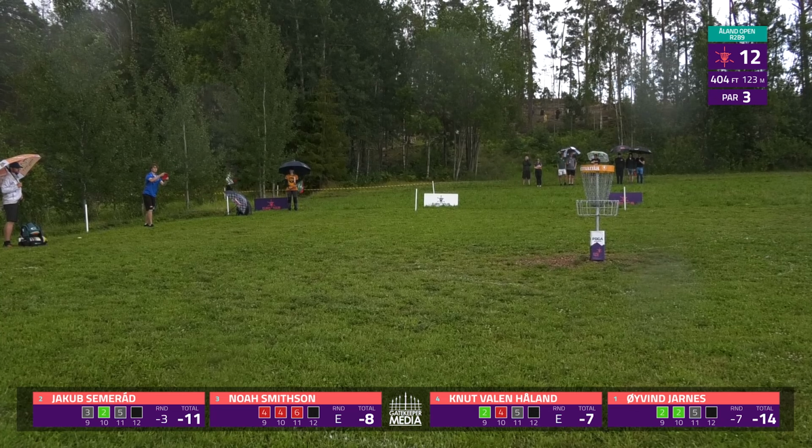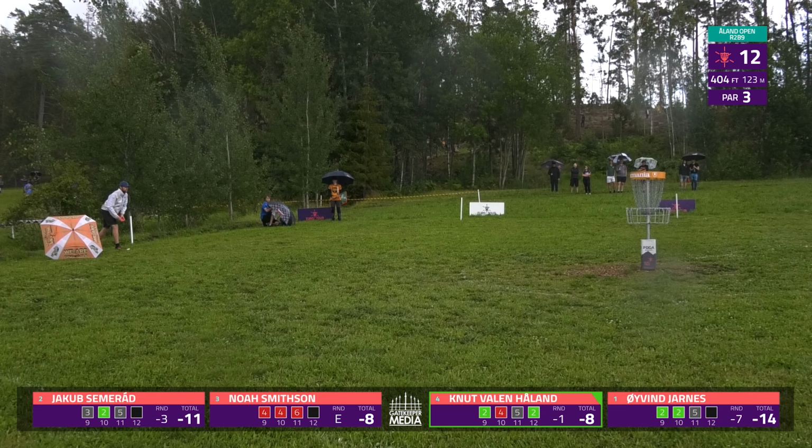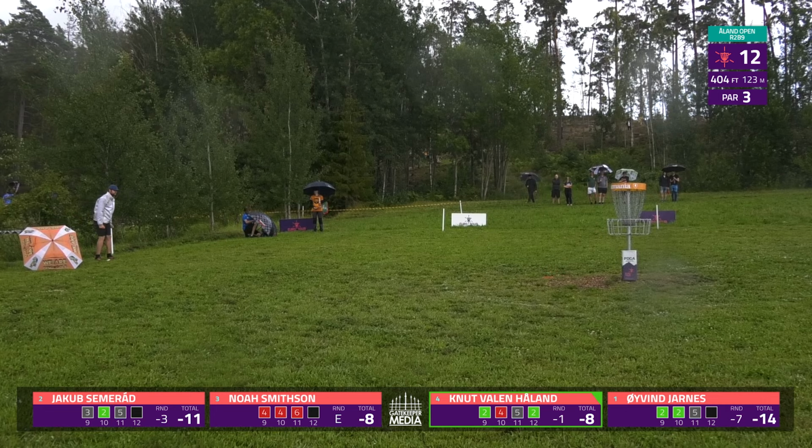It's crazy because Noah's score doesn't really show the type of game he's been playing. I thought he's been throwing a lot of really good shots so far today, but a couple bogeys there on the scorecard. And that was the pick-me-up Knut needed. Yeah, puts him back under for the round. And at this point, you got to play gritty golf. It's raining. You got to keep your head down and just know that the rest of the field is out here struggling as well.